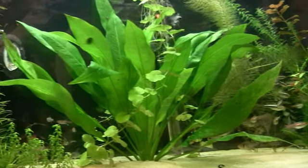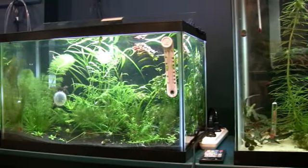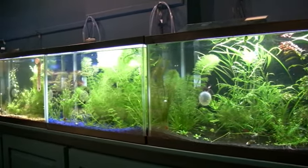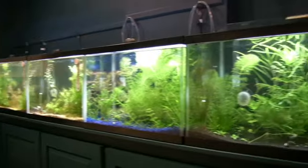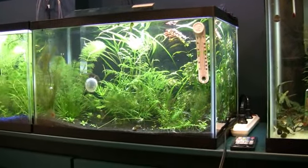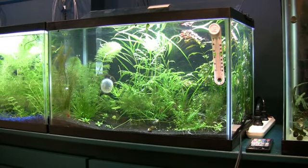All right, I'm going to just scan down the rest of these, and then we're going to talk about them in a minute. There's 1, there's 2, 3, 4, 5, 6. And so when we last left off, we were at this tank here, this 10-gallon, and the plants have really grown out in this one.